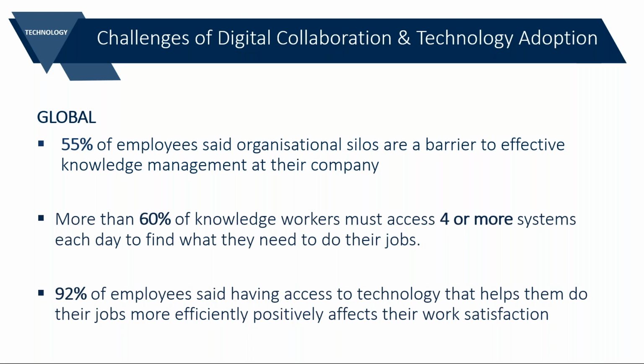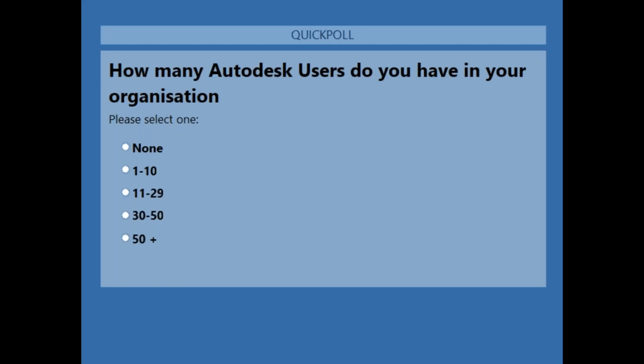And then we're going to go to our last poll. How many Autodesk users do you have in your organization? Is it none, 1 to 10, 11 to 29, 30 to 50, or 50 plus?